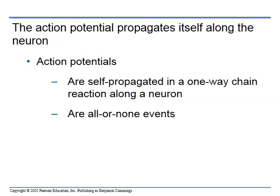Okay? The action potential propagates itself along the neuron, and action potentials are self-propagated in a one-way channel, so one direction along the neuron. It's an all or none event. You have to trigger the nerve. You have to meet that threshold requirement to create a trigger effect. And once you've done that, the channel's open, the ions flow through, and you have the action potential.